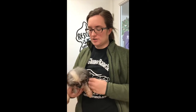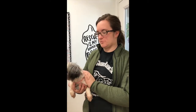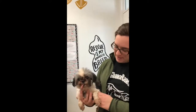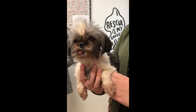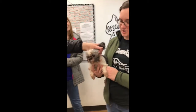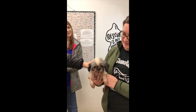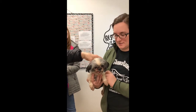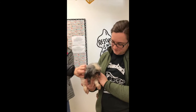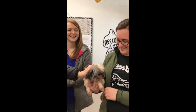Usually you can tell a dog's age by their teeth. Right, but with her not really having any teeth, we're not really sure. But she is very friendly. Hi, sweetheart. She gets around pretty well. She still has vision and everything like that. That's great. Though she's older, it doesn't seem to affect her. And she's a purse dog. Yeah, she is.